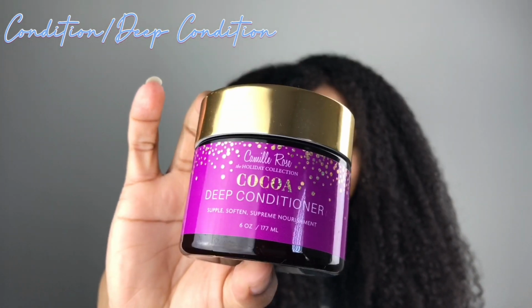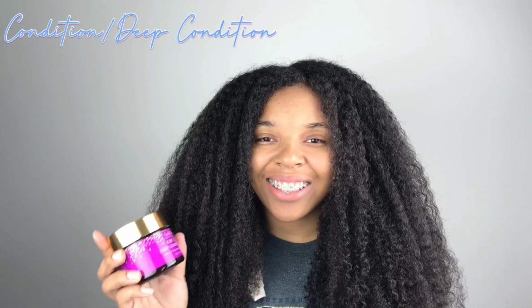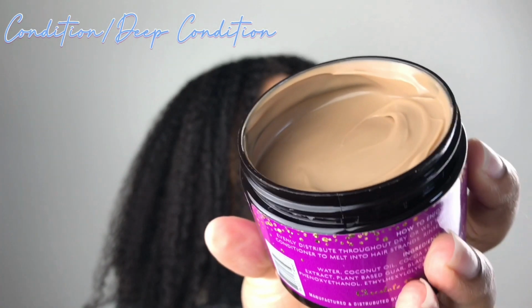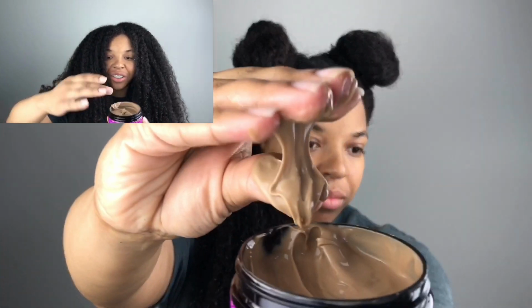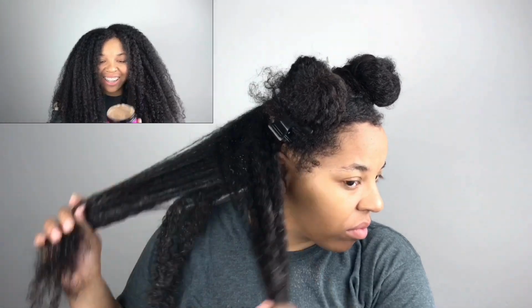The one thing I am concerned about is the fact that it's 6 ounces, and I'm not sure if 6 ounces is gonna last on my hair. And it looks like this. It's creamy, but it's very loose in texture. And oh my gosh, it smells so good. It smells so good, and I really wanna try this out today.